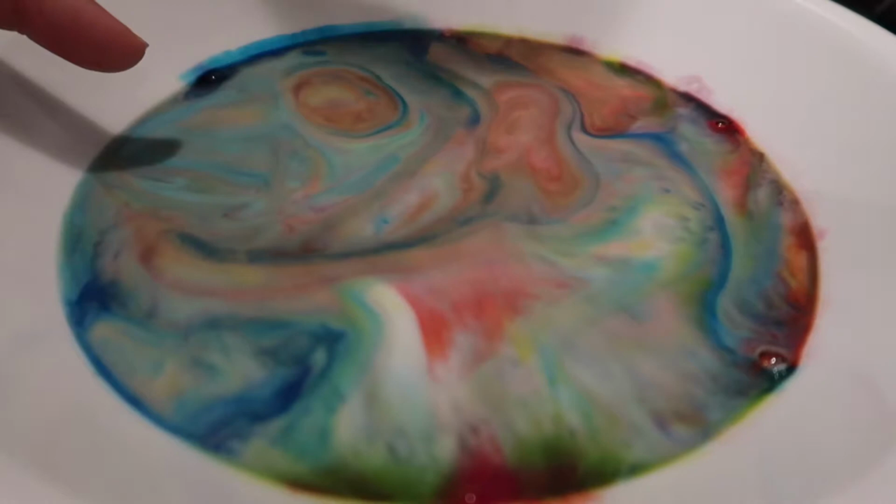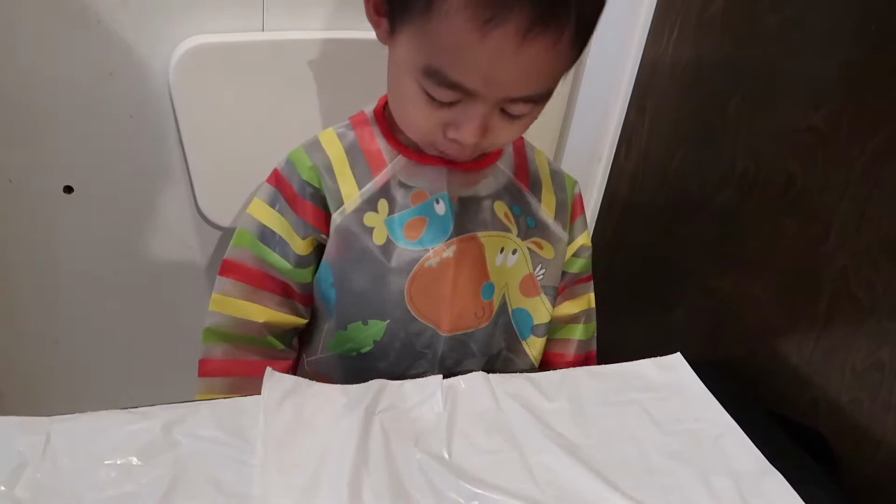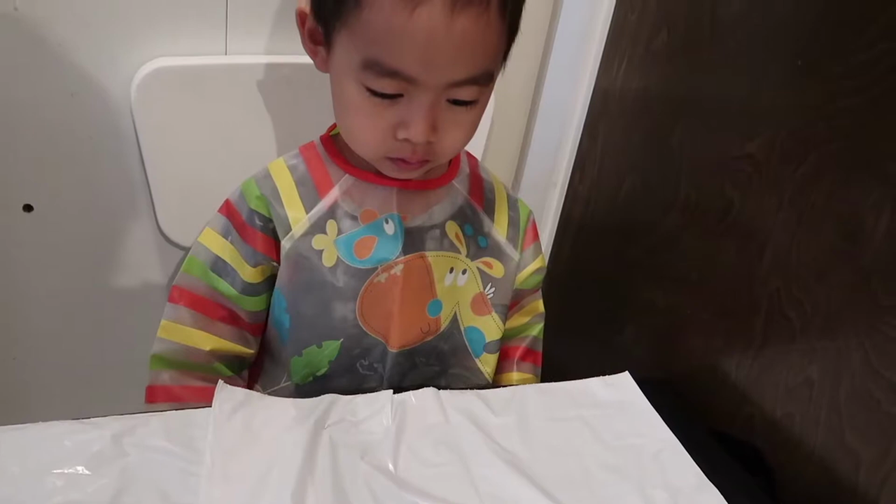So I changed Brandon to wearing old clothes instead of a new one, and I put a large arts and craft cover so it will not stain his clothes. Show me your hand that's already stained. Show me your hand.